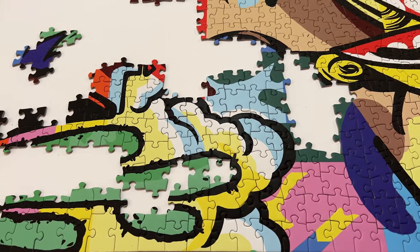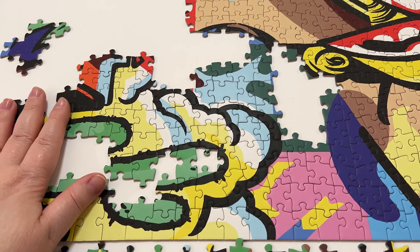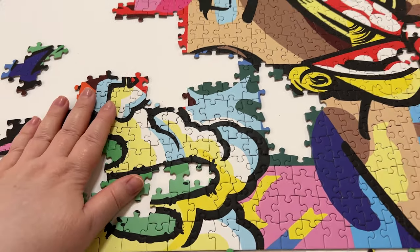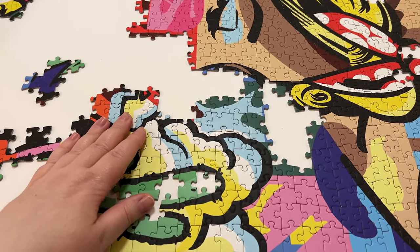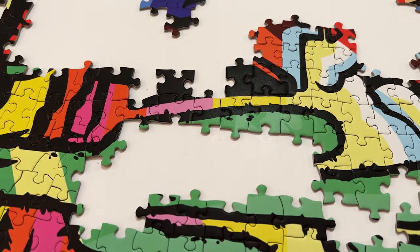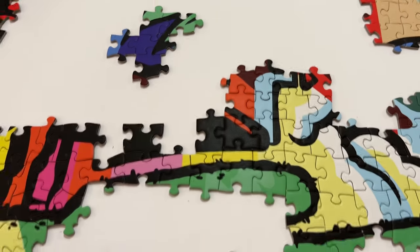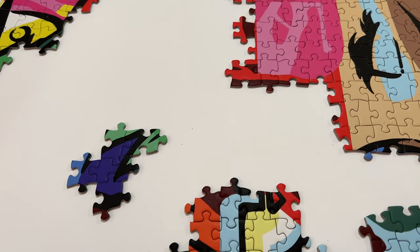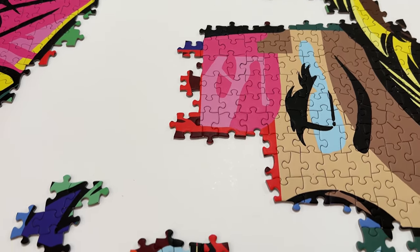And then what else? The piece quality has been excellent. I don't really recall coming across any bent or damaged pieces. Everything seems in really nice condition, so quite impressed with that as well. Everything is looking beautiful, and there's only a tiny bit of puzzle dust. You can probably see a few specks here and there, but it's pretty minor. My hands don't feel particularly dusty, and it hasn't bothered me at all. So totally fine with that.